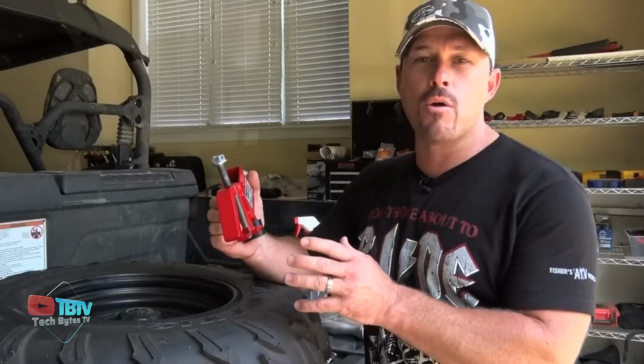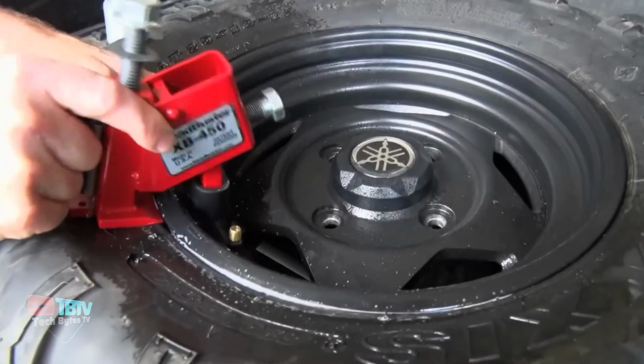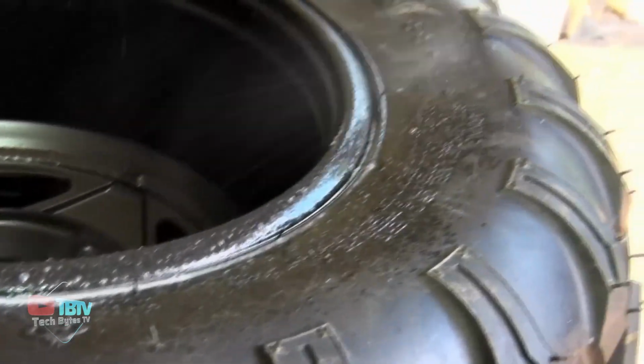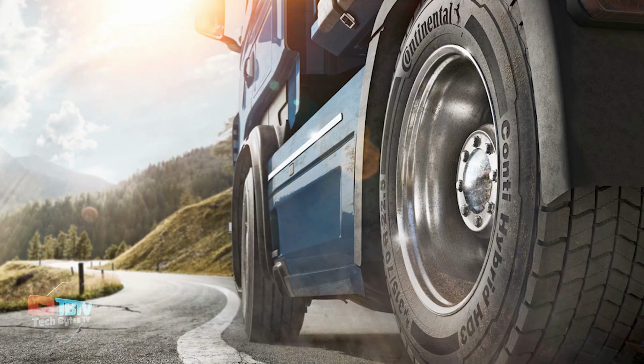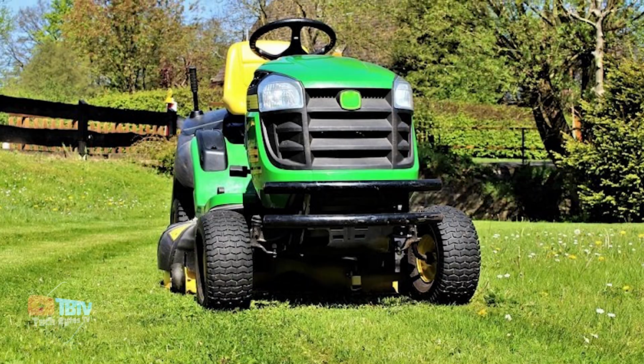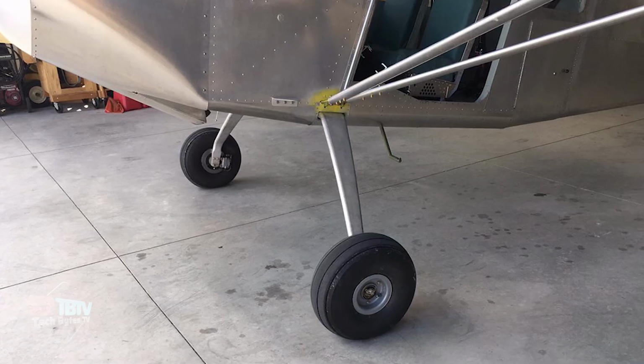It's easy to use and only requires a wrench to operate the clamps and ram bolts. It can work on any tire and rim combination, including passenger vehicles, trucks, motorcycles, race cars, trailers, lawnmowers, go-karts, and light aircraft.